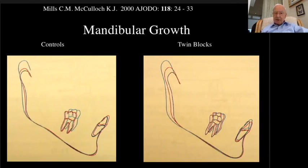Now, this justified further clinical research on the growth response to functional therapy. And this is one of the best studies on twin blocks by Mills and McCulloch. Christine Mills in her orthodontic practice in Vancouver, using matched controls from the Burlington growth study.